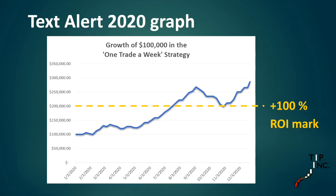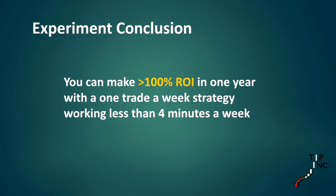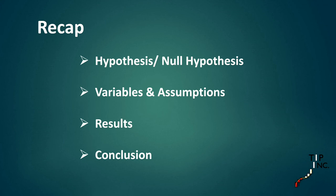And here's the growth of 100,000 in this one trade a week strategy. And I do want to say that these points are all just the end of week close prices. So the conclusion that we drew is that you can make greater than 100% ROI in 1 year with a one trade a week strategy working less than 4 minutes a week.